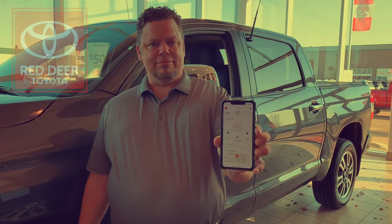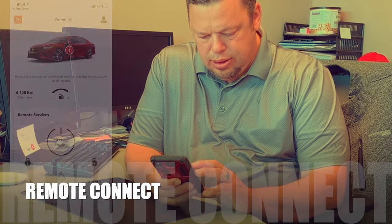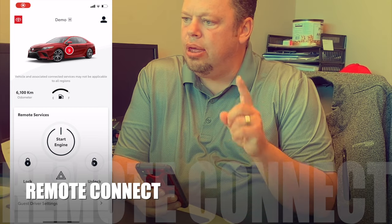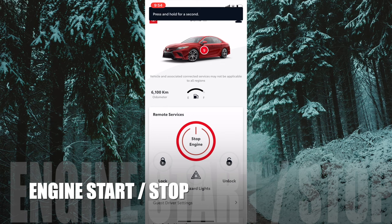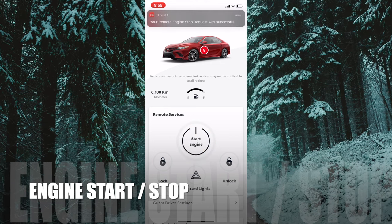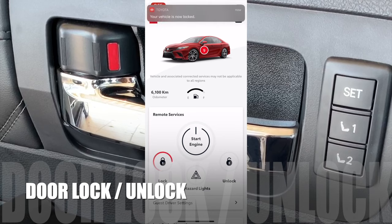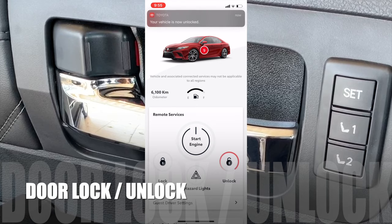Today, I have some exciting news from Toyota Canada, introducing Remote Connect services. With the Toyota app, you can control a series of vehicle functions from a distance, from locking and unlocking doors to checking how a guest driver is doing behind the wheel of your vehicle. Start and stop your engine from a distance, ideal for warming up or cooling down your vehicle before you get in. Lock and unlock vehicle doors from a distance to ease your way in and ease your mind if you can't remember their status.